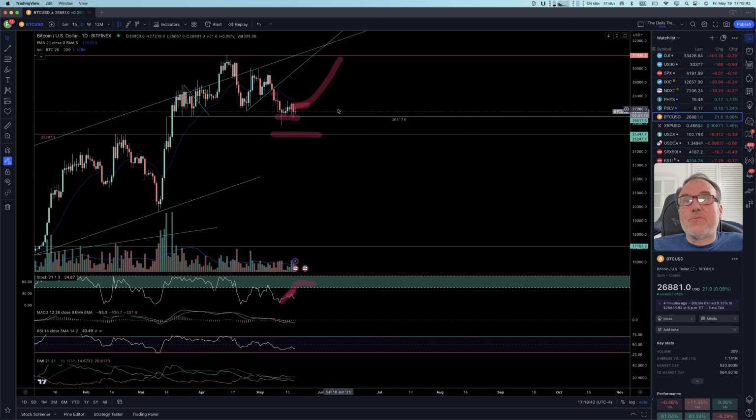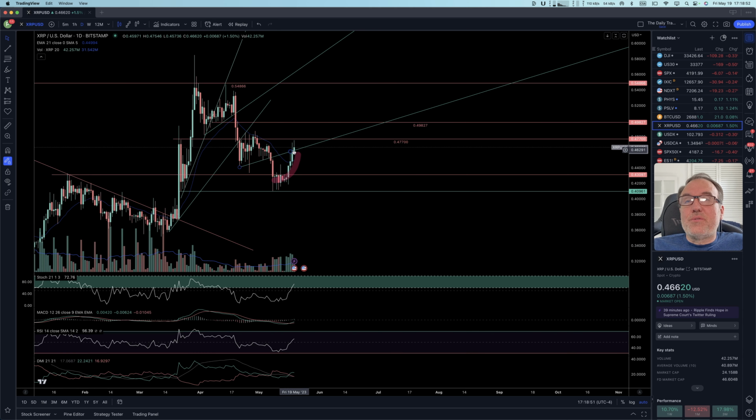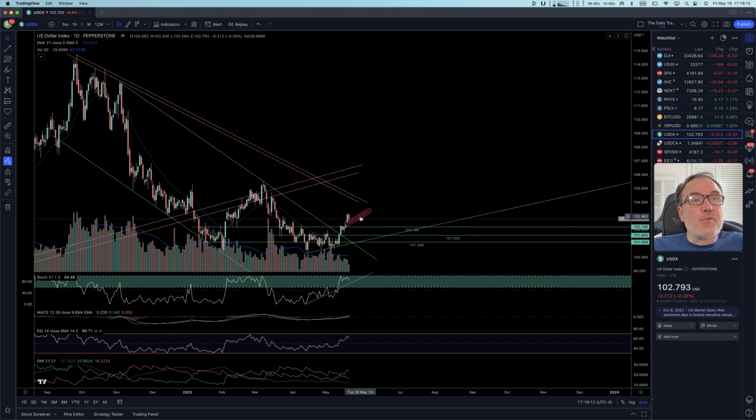And Bitcoin is still going sideways. Stochastic is not there yet. It's still holding on by a thread. Ripple is going even higher again, and we now have stochastic over 60. We had it for 2 straight days. So Ripple is looking more and more fine. And US dollar, a little bit of a pullback also.